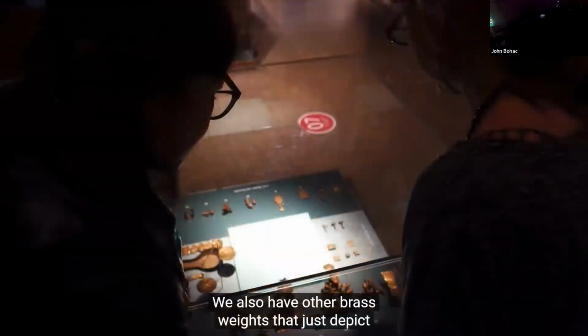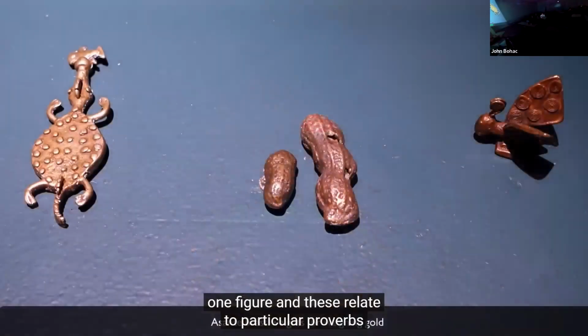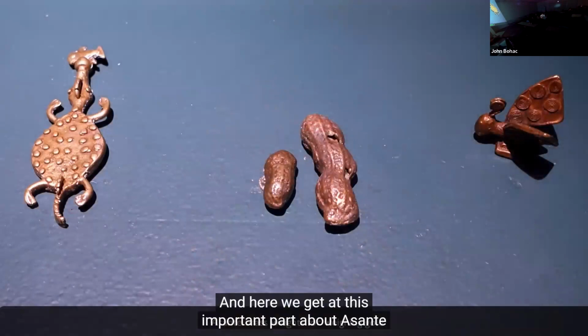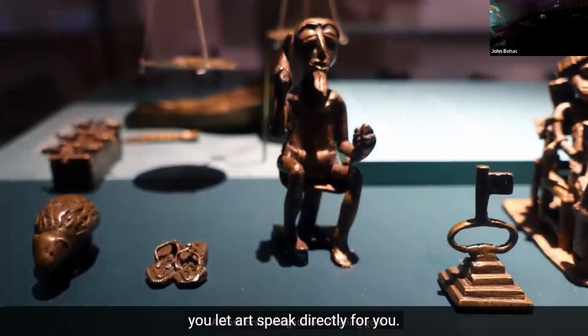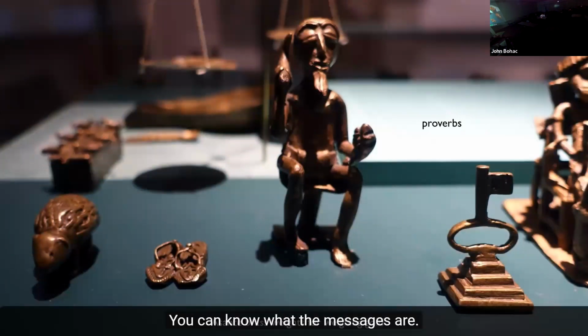We also have other brass weights that just depict one figure, and these relate to particular proverbs or stories about virtues. And here we get at this important part about Ashanti modes of communication. That is that you don't speak directly. If you can, you let art speak for you, and you often speak in proverbs. So each one of these has messages. If you understand this language, if you can decode it, you can know what the messages are.